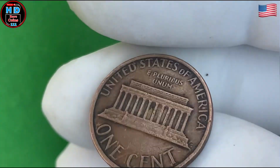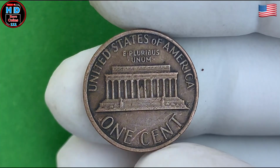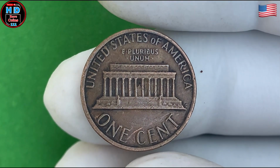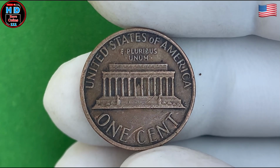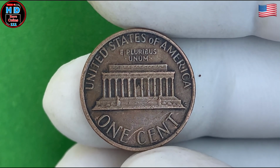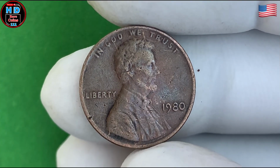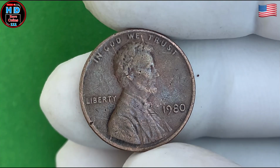You may be asking, what kind of price could a 1980 Lincoln penny command? Well, if the coin is in mint condition and has a significant error, the price can skyrocket. Depending on the rarity of the error and the coin's condition, it could sell for as much as $50,000. That's right, $50,000 for a single penny. Of course, the price can vary depending on the specific coin, but error coins or high-grade examples of the 1980 penny have been known to fetch tens of thousands of dollars at auctions.